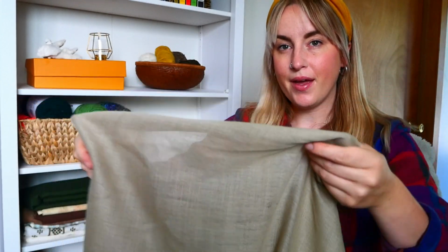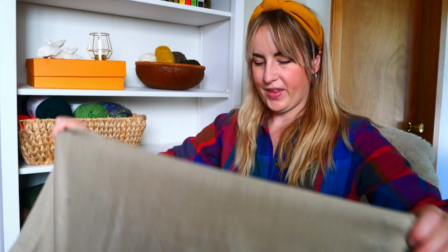But I thought it would make a really beautiful long sleeve flowy blouse with like big sleeves and buttons down the front. So that's my intention of what I'm going to make with it.